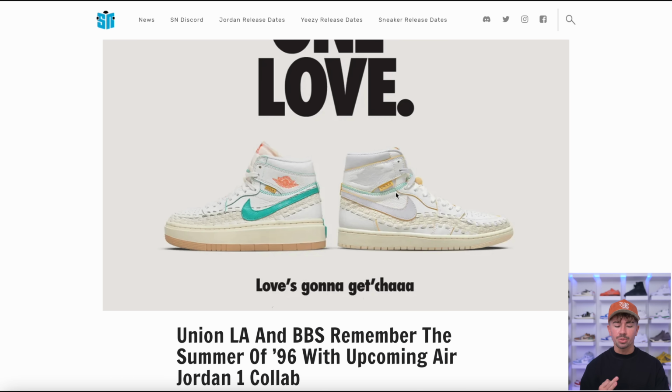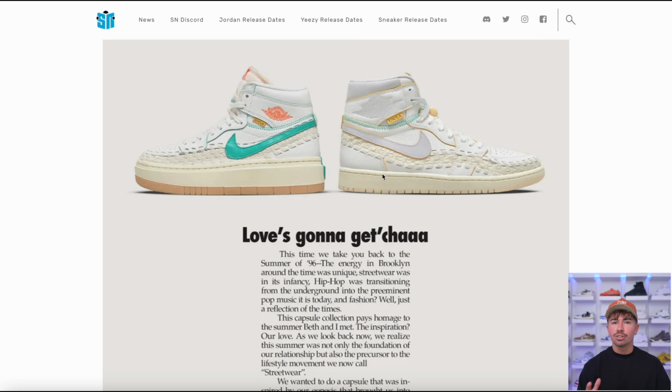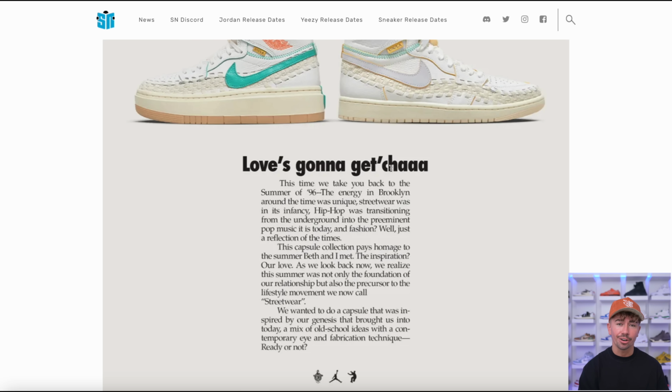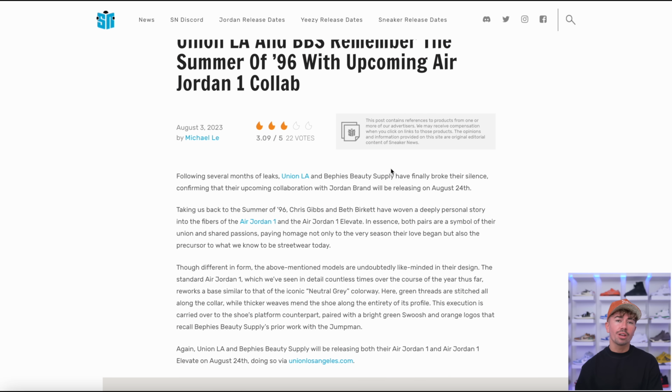And now we also got an announcement of the upcoming triple collab Jordan 1, Union, and Beffy's Beauty Supply. So we know a little bit more about this pair of shoes, and we also know a release date. We now know that this collaboration is going to consist of two different sneakers, a Jordan 1 High and a Jordan 1 Elevate. Now, Union officially announced this collaboration with an image of these two shoes. They say one love, and they give a whole little backstory about the inspiration and design of this sneaker. They also announced the release date, which is going to be August the 24th.